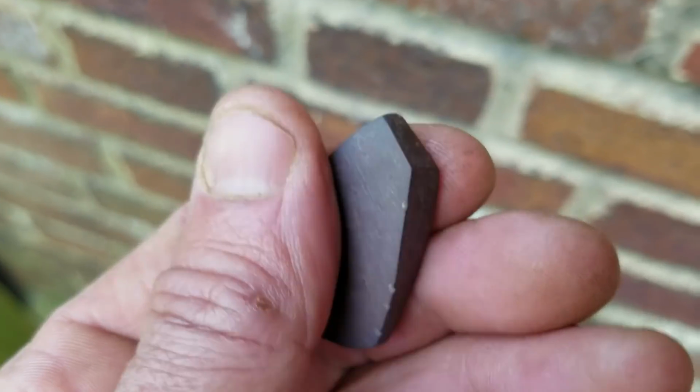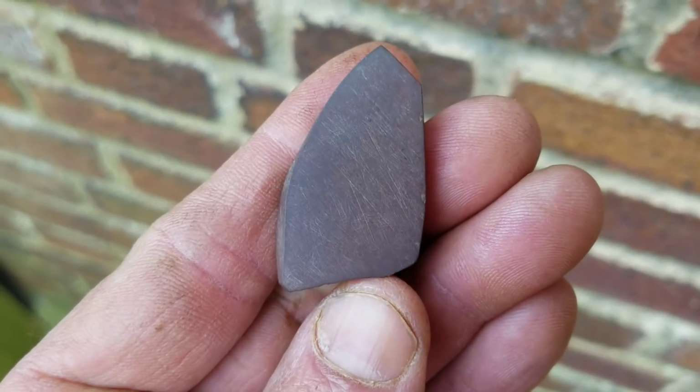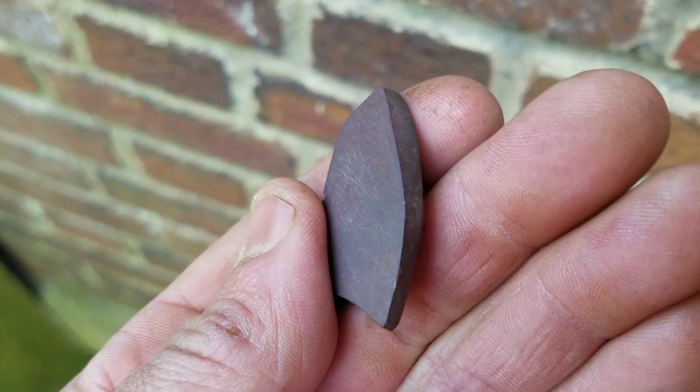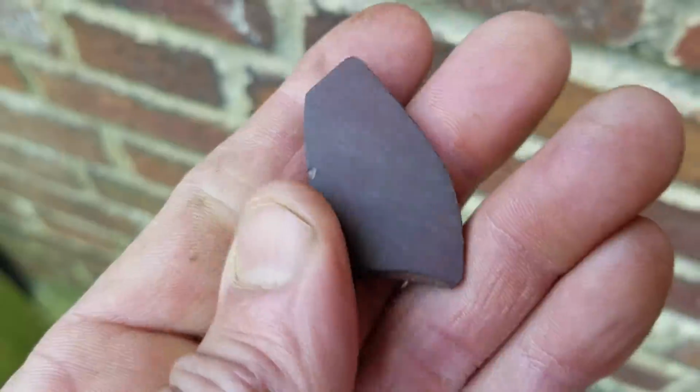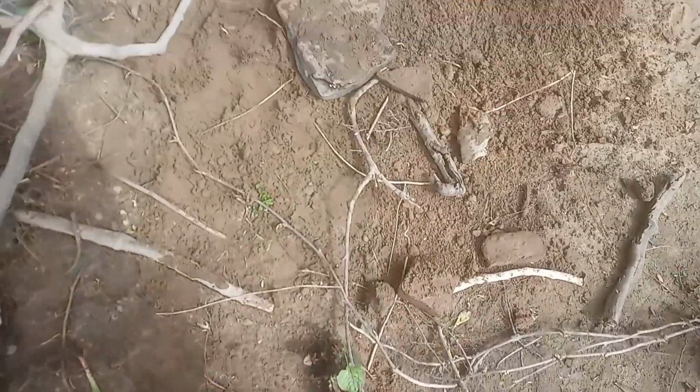It's tool grade. It's as hard as the head of a hammer you'd buy in the store. As heavy as lead. It's natural iron ore, and it's high tool grade. Alright, well, I don't even know what to say. This place is going to be awesome.